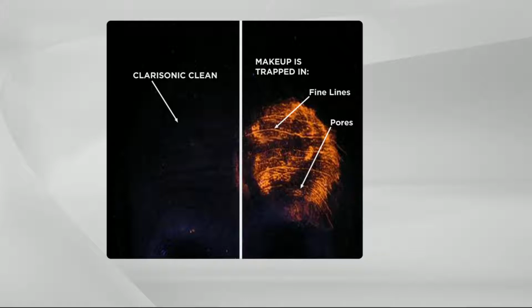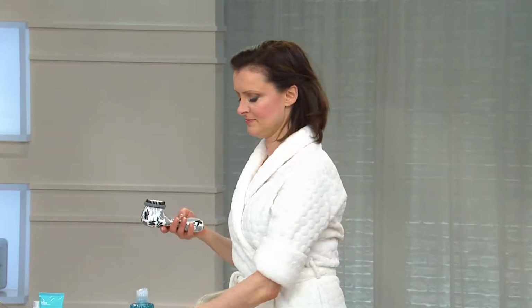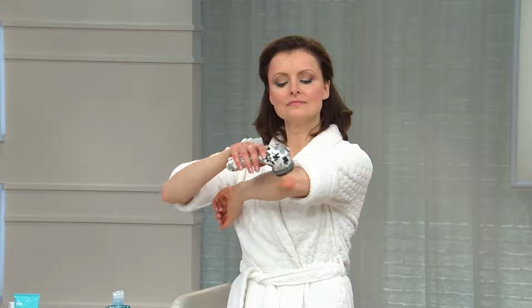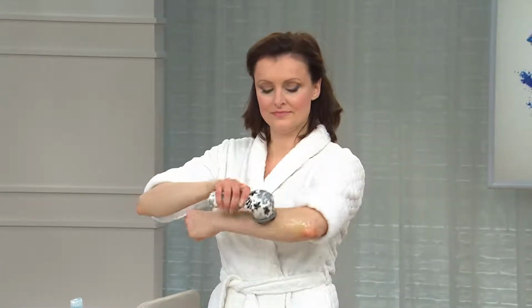The left-hand side, which is Clarisonic clean, is smooth. It's almost spotless. Wow. The right-hand side that Dr. Rob has washed by hand, you still see that makeup in the pores, in the fine lines. And that is just truly what is happening if you're washing your face by hand. And right, you're walking away after that. You can only see it because it's that orange makeup, but most of us go, I'm good, I'm going to bed. Right, and it's there on your skin.